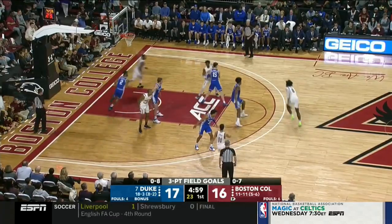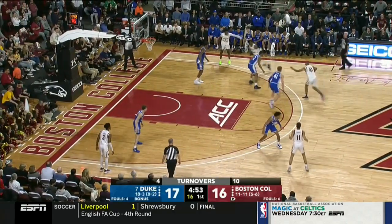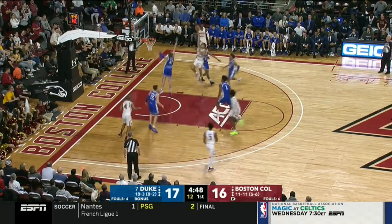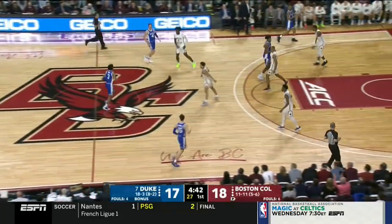The numbers on the screen show you that we have not exactly been putting on a three-point shooting clinic here so far. Combined 0 for 15 between the two teams. Eric Thornton, a little teardrop. And Thornton now has 8 as Boston College moves back on top.